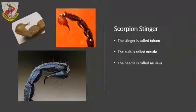Scorpion's stinger is called telson, and the bulb part is called vesicle. It contains a pair of glandular sacs that produce and store the components of the venom. The needle part of the telson is called the aculeus. It is similar to a hypodermic needle. Each venom sac is connected to the openings of the venom duct on the aculeus. The venom sacs are controlled voluntarily, so the scorpion can regulate how much venom is injected. Scorpion's anus is at the tip of its tail, just before the telson.